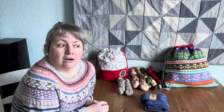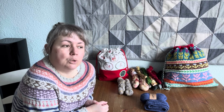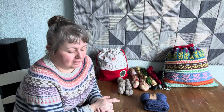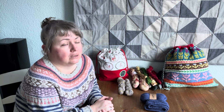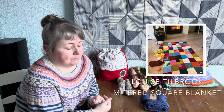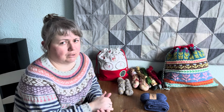Now, there are a few works in progress, you can clearly tell I haven't done this in a while, works in progress two, well, three, but the third one is not much to show yet, although I am working on that a lot because it's mindless. It's a mitered square blanket in this picture. I'm not going to show that, there's not much progress on that, just a square or three or four.